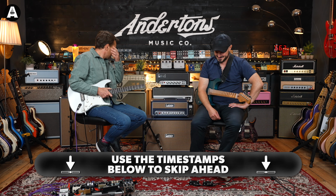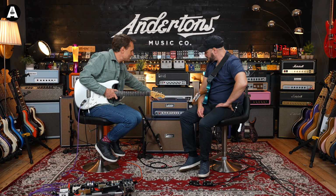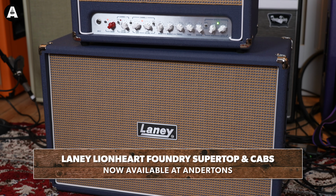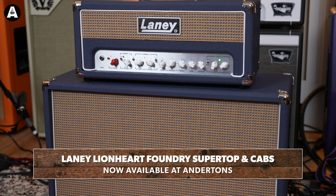The first one, we're just going to do a little revisit of these super duper Laney Foundry amplifiers. This is your amp of choice these days.